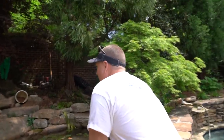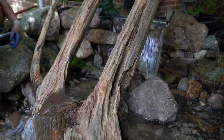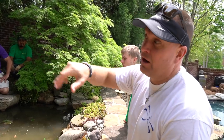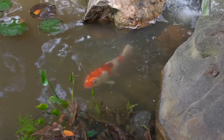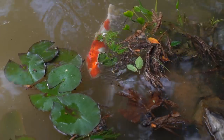Nice. Hey, I love that log in there, man. That is gorgeous. Good work. And that's part of the art right there. I mean, that's a very unique log, and the fact that he got two waterfalls out of it is super cool. There's a little bit of dirt in the water. It'll take 24 hours to clear up with the filter pad to be washed out, but look at all the play.